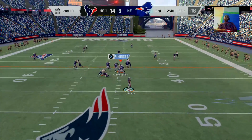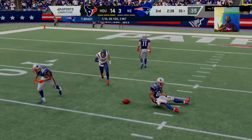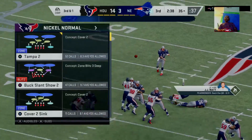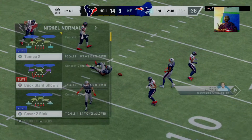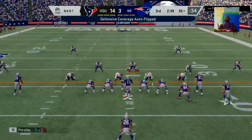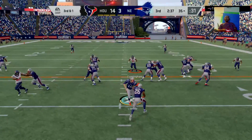They fake the handoff. Now Brady. And that'll be incomplete. Took a pretty good shot as he tried to pull that one in. Couldn't hang on, 3rd down. We have not seen a whole lot of wide-open receivers. Everything seemingly has been contested. And that's another nice job there to force an incompletion.